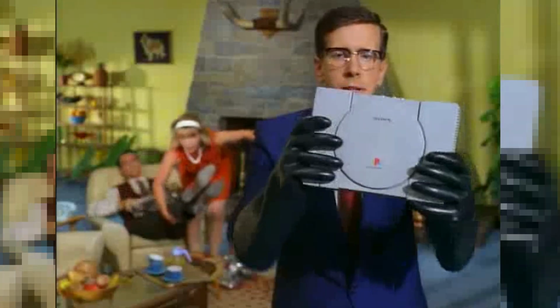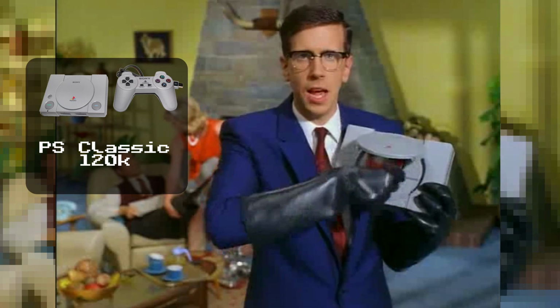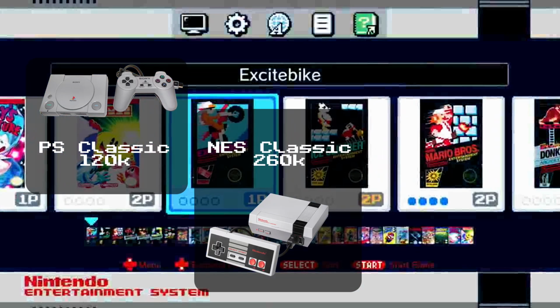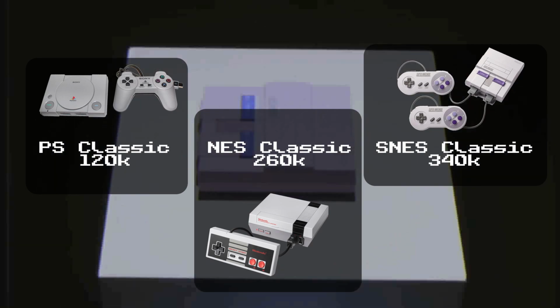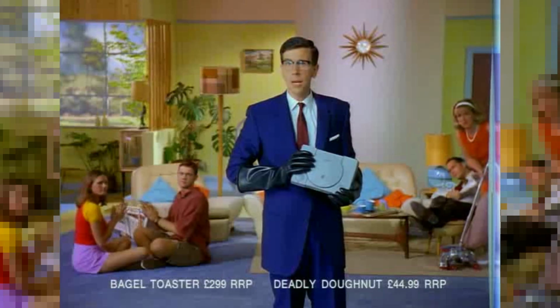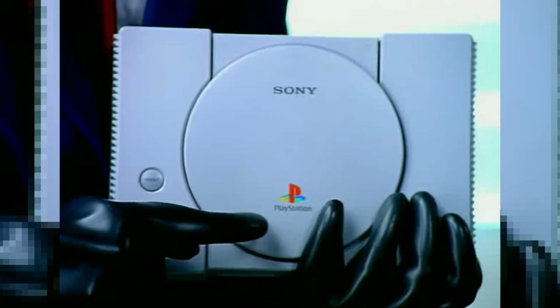Comparing it to Nintendo's classic consoles, the PlayStation Classic only sold 120,000 units in Japan within its first week. The NES Mini sold 260,000 in its first week, and the Super Nintendo Classic sold 340,000 units in the same time period. I could not find any more sales figures for the console past the first week, but I'm fairly sure that Sony didn't want to publish them after the much lower than expected turnout.